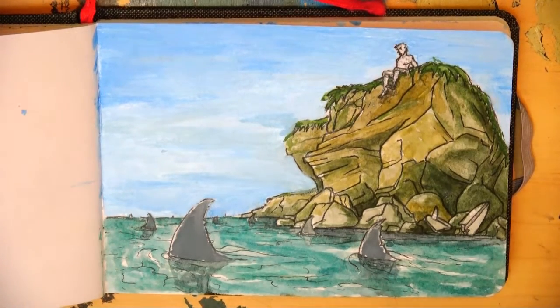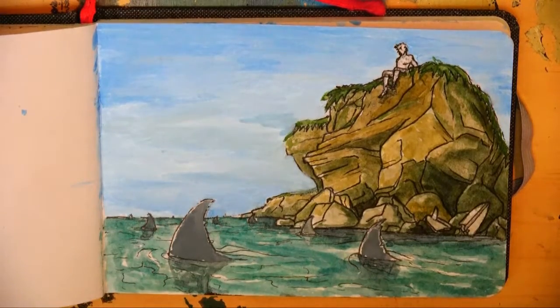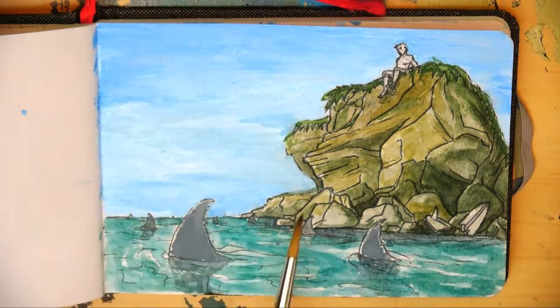You know what? I'm scared. I'm gonna go with a smaller brush. Terrified. Okay. And it's just the smaller round brush. That's the size of that shark fin instead of that shark fin.